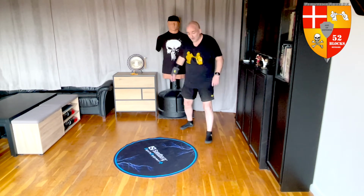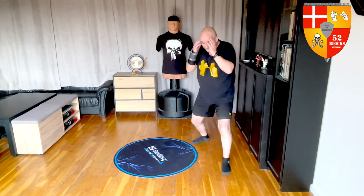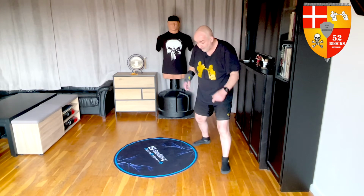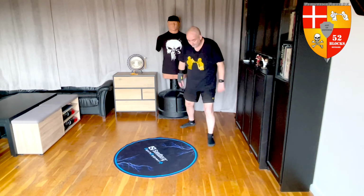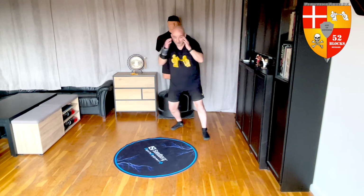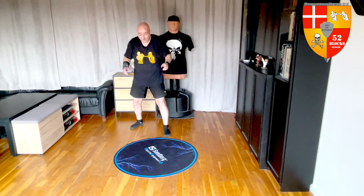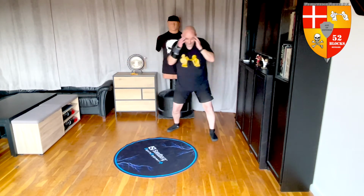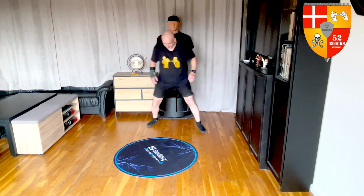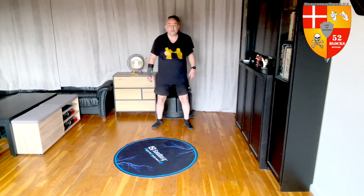Moving forwards, I'm gonna move my rear leg first. Rear, lead. Moving backwards, I'm gonna move my lead leg first. Lead, rear. Moving to my right, I'm gonna move my left leg first. Left, right. Moving to my left, I'm gonna move my right leg first. Right, left. That's the difference. This compared to this. That's the difference.